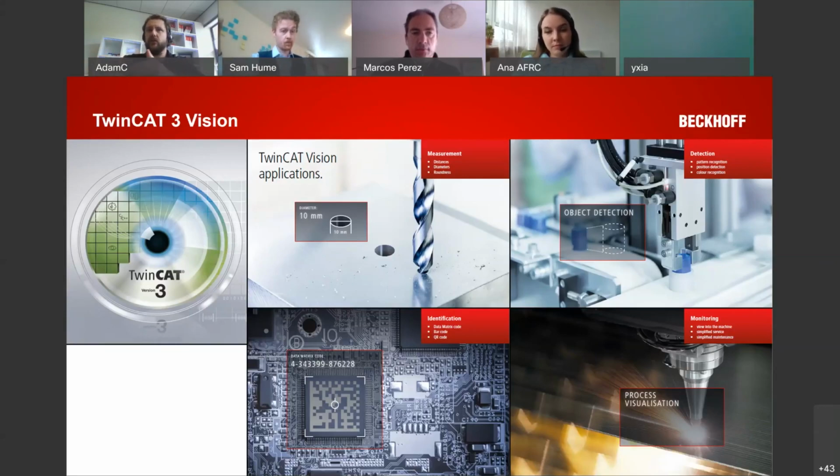Whether that's for general inspection, for track and trace, object detection, which is what we're doing here, or looking at barcodes, things like that. Depending on how you need it to work on your machine, you can pick and choose from the different sets that are available within the TwinCAT Vision realm that we've added to this automation scope.